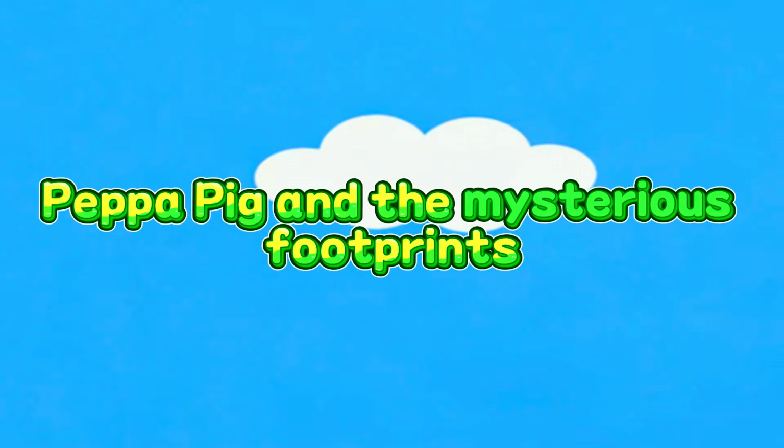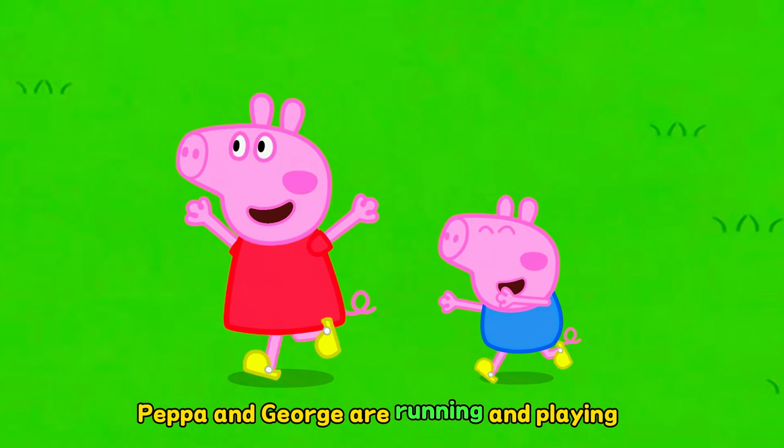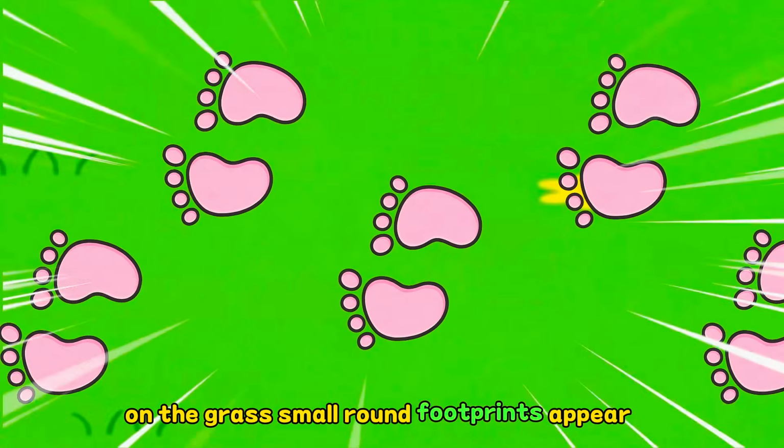Peppa Pig and the Mysterious Footprints. Peppa and George are running and playing when Peppa suddenly stops and looks down at the ground. On the grass, small round footprints appear, forming a line.